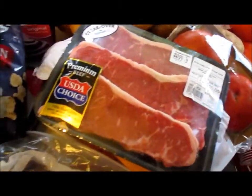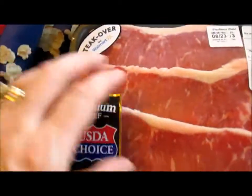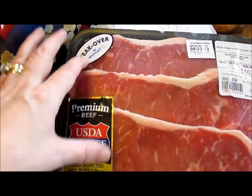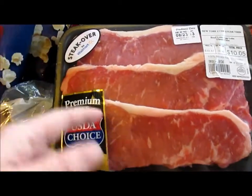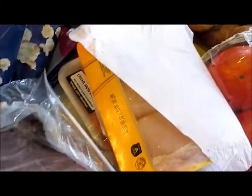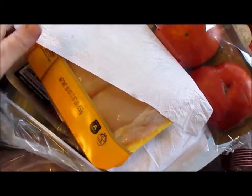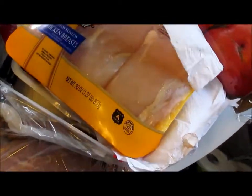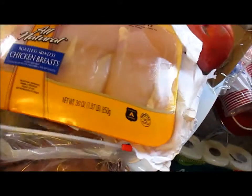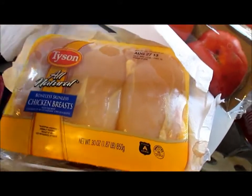I got these thin little steaks because I'm going to make a steak sandwich out of them. And we probably will only eat 2 because Jackson seldom eats a steak. But we will put it in the freezer and save it if we don't eat it. I got some chicken. These are just chicken breasts, the boneless, skinless breast, and by Tyson. And I don't know what I'm doing with those, but I'll do something with them.